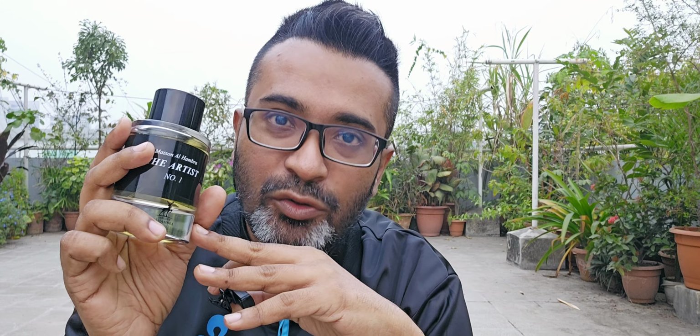In comparison, Portrait of a Lady lasts 24 hours plus, so you can see they're not comparable. And projection wise, Portrait of a Lady continues to project 7 to 8 hours on me. Unbelievable quality. So that's the comparison. Smell wise, this is the closest thing I've got so far, and Maison Alhambra, Lattafa, kudos to them.